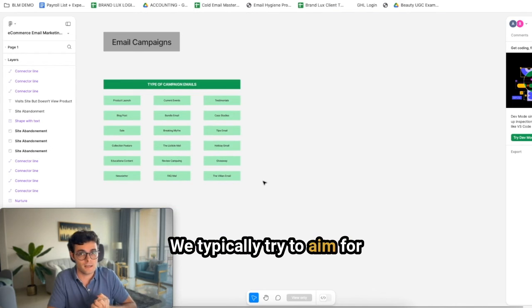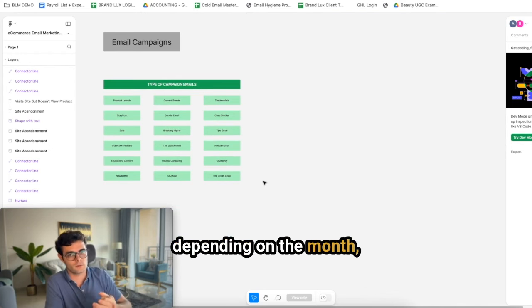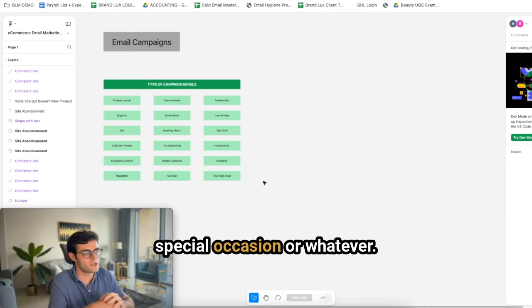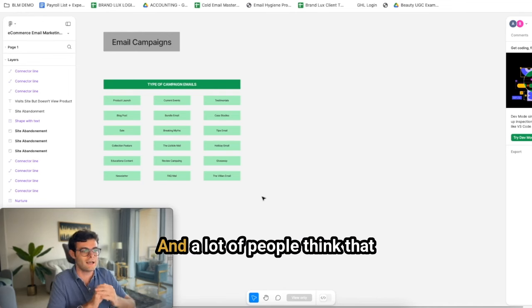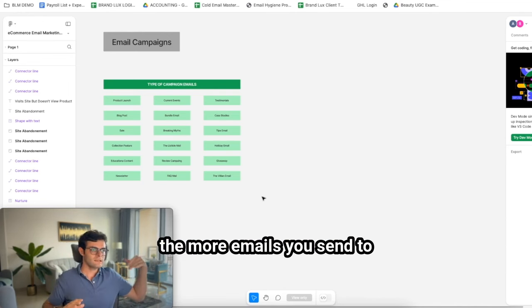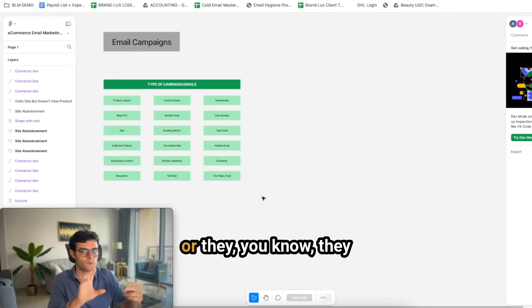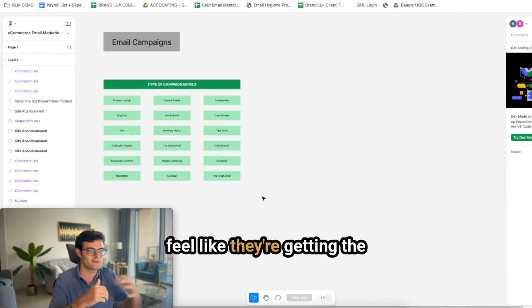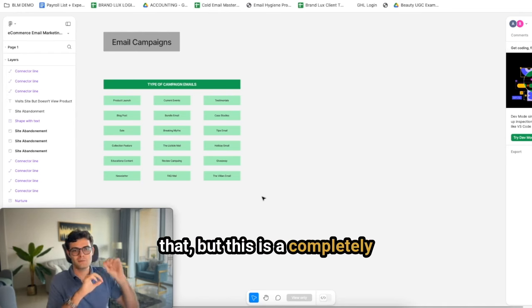We typically try to aim for 8 to 10 emails per month, sometimes even more depending on the month, maybe if there's a holiday or a special occasion, but we try to maintain that type of volume, if not more. And a lot of people think that the more emails you send to your customer list, the more people unsubscribe, or they feel like they're getting spammed or something like that.